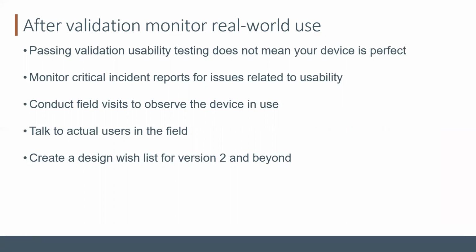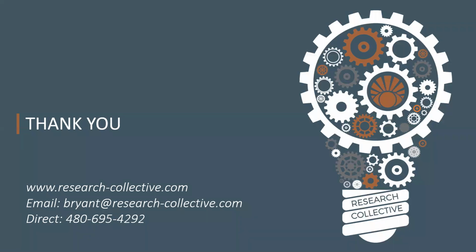Conducting field visits, visiting with people, talking to actual users. Every product, or most products, are going to have a version 2 or a version 3 or 4. So documenting any known use issues is going to be important for the submission and the design of the next version of the product. So that's it for the process, usability, human factors engineering.